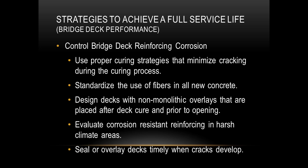So there's probably a number of ways to tackle this, but I'll tell you what I would recommend. First and foremost, build a good bridge. So use proper curing strategies when you go to cure your bridge, because if you don't, you're going to get cracks right from construction, and those cracks cause pathways for water and salts to get into your rebar and start corrosion.